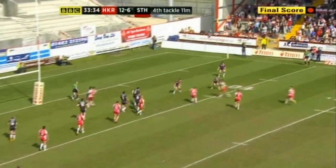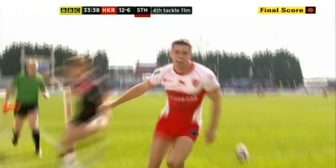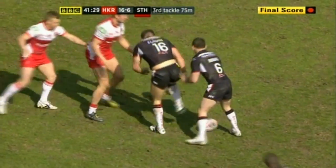Dobson. Burns. This is space. Salter the pass away. And Craig Hall, who just a few moments ago didn't know what day of the week it was. Three. Big hit forward by Clough. Played in a couple of Challenge Cup finals, of course, Paul Clough.